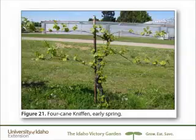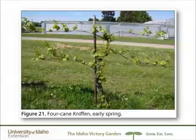So another option would be a 4-cane Kniffin system. This is like the one we saw, only you have another set of canes below the top ones. Now this may increase your productivity, though some research has found that you still have about the same number of grapes. They are just differently distributed. The other thing with a system like this is that it can make management a little bit more difficult, and if you live in an area that's prone to powdery mildew and other fungal diseases, there's going to be a lack of airflow in this system, and that can contribute to more disease.